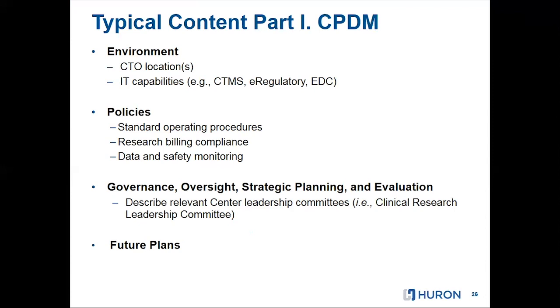Regarding the IT capabilities of the CPDM, this would include a description of the CTMS in use at the center, perhaps an electronic data capture platform used for IISs, and any other IT solution that may have been implemented and/or developed locally to assist with CPDM functions. Examples might include the adoption of an e-regulatory solution, communication tools or apps that are utilized, or homegrown tools that simply help manage CPDM services. Understanding the IT capabilities educates the reviewers as to how the CPDM carries out its charge.